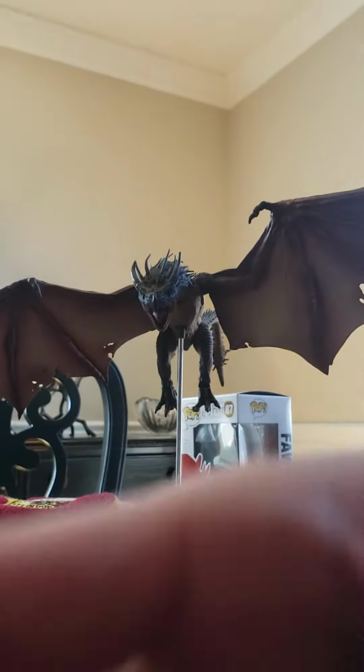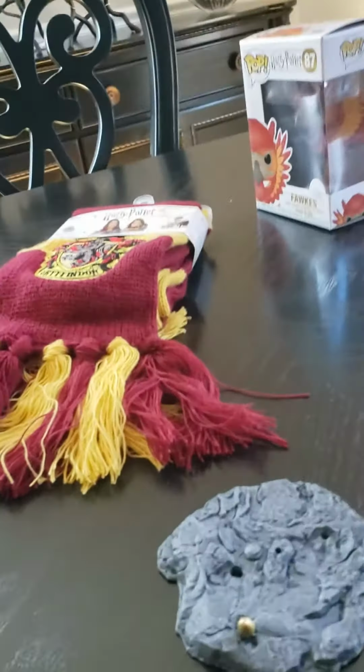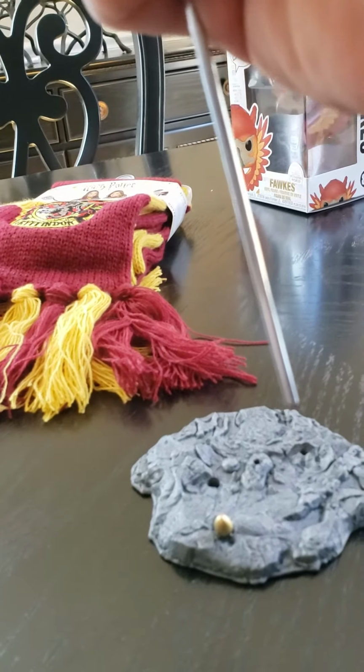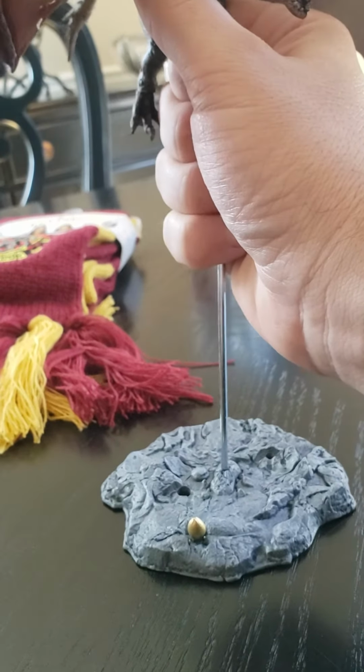Not so easy one-handed. Hold on. Let me see if I can juggle this. Boop. See? There we go. So you could just take the pole off and put him down by there. Should I show him the feet on the base? No, you want him flying, right? All right.